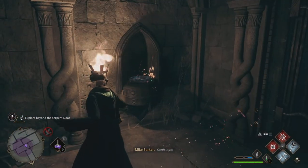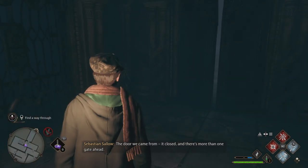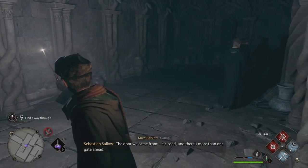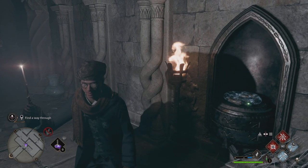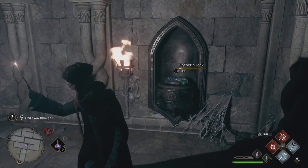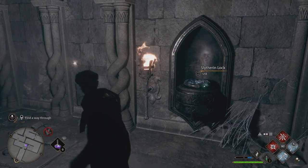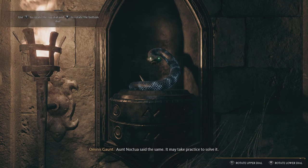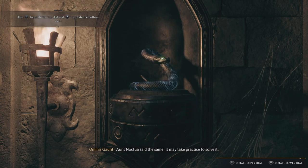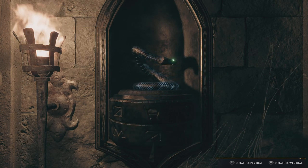Confirm. The door we came from. We couldn't light that, but we light. There's more than one gate ahead. Then look closely at each gate for clues. The dial requires focus. Aunt Noctua said the same. It may take practice solving.